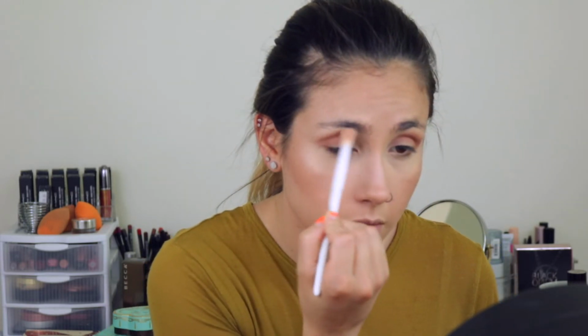My brushes are so dirty. I've been meaning to clean them for the longest time and I just don't get to it. Okay, I think this palette's a little bit more powdery than I remember. Oh, this is messy. I'm gonna take my first brush and blend that out.